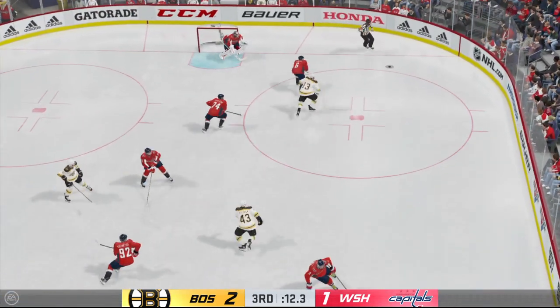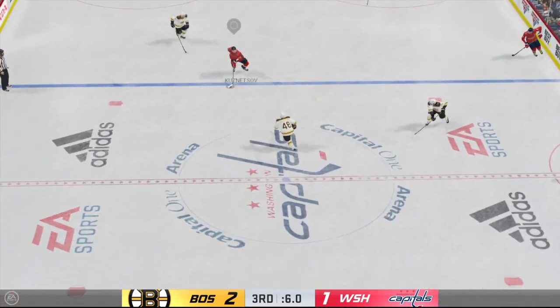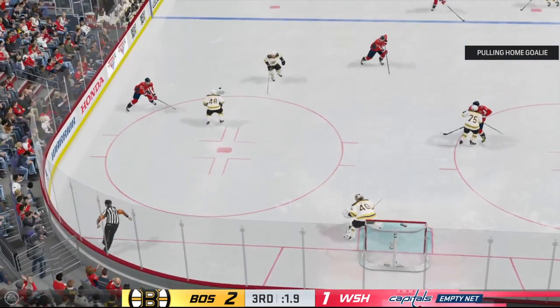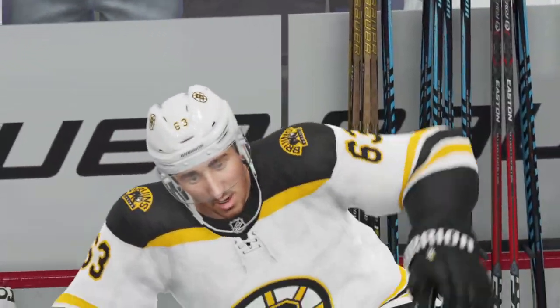Nice poke check. They fight for it along the boards. And some good footwork to kick it away. And it's a quick pass to Kuznetsov. Knocked away. Holtby's now at the bench and the extra attackers on the ice. And it is all over with this one.